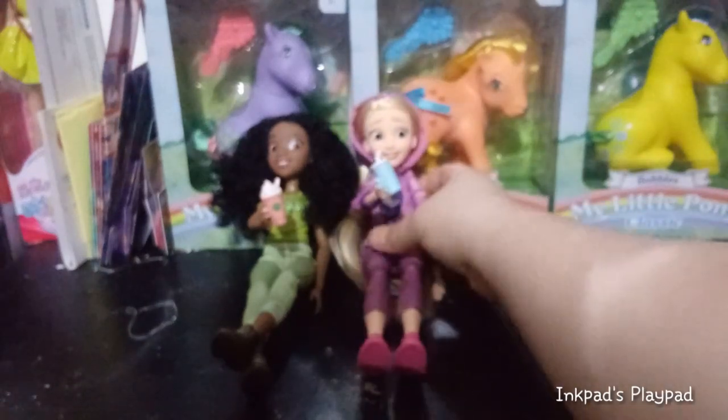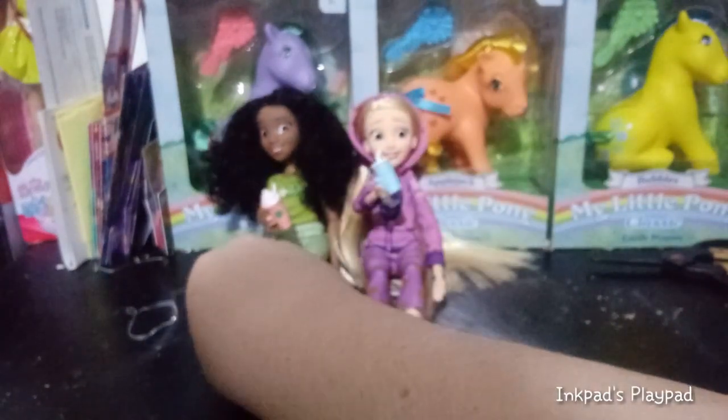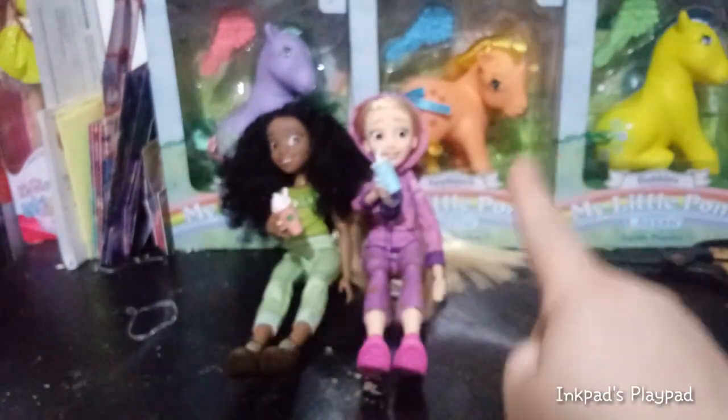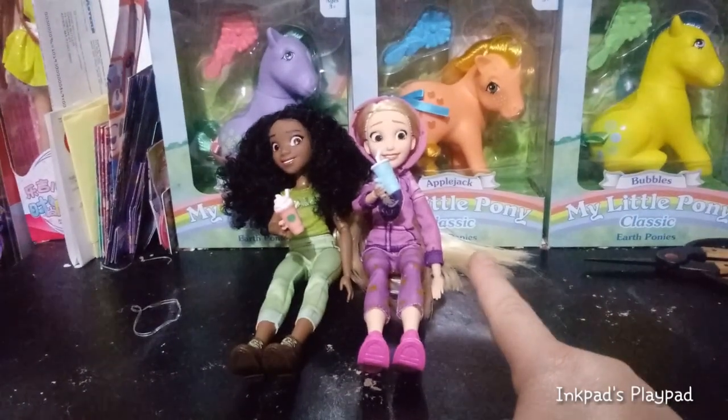Alright, so here they are, guys. Those are the Ralph Breaks the Internet Disney Princesses, Comfy Princesses, Tiana, and Rapunzel.